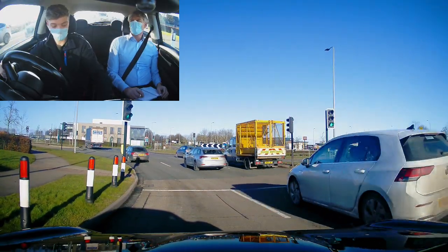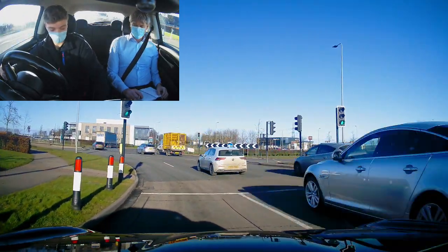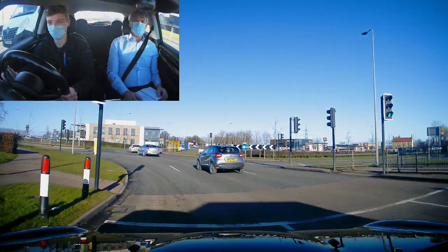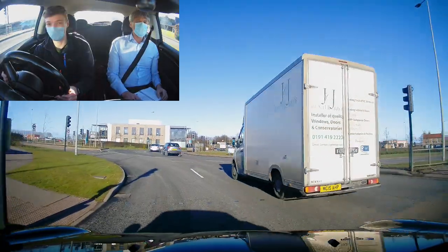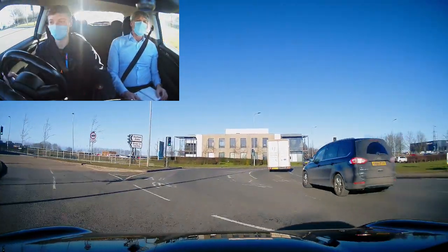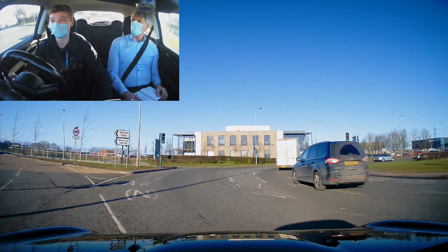It's reverse gear, that. It's the reverse. I don't know how I ever do that. It actually requires quite a lot of force to do so. 6 serious faults for Jack.